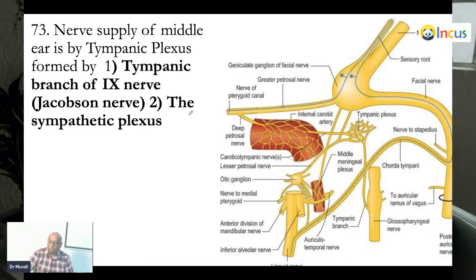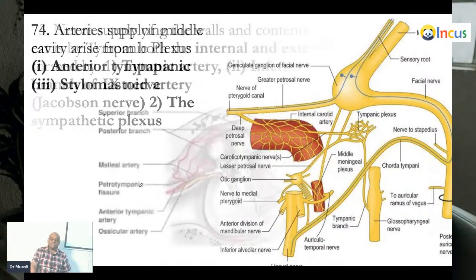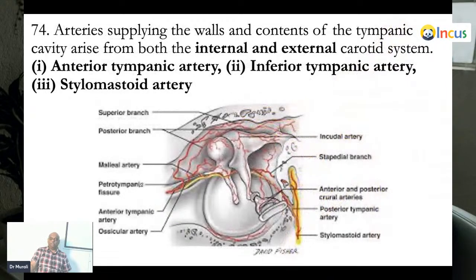Now, what is the nerve supply of the middle ear? Basically, the middle ear gets it from the tympanic plexus. And what are the components of the tympanic plexus? The tympanic branch of the glossopharyngeal nerve, which is called Jacobson's nerve, which comes through the inferior wall of the middle ear, and the sympathetic plexus also. The combination is called the tympanic plexus, is what you need to remember.